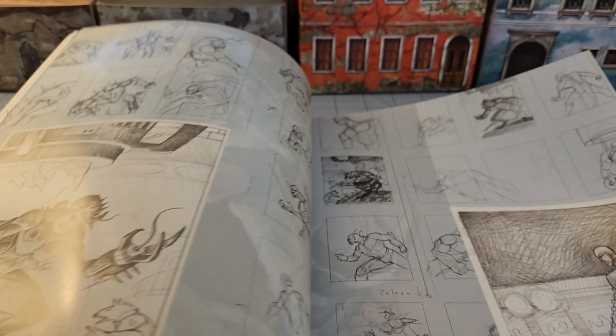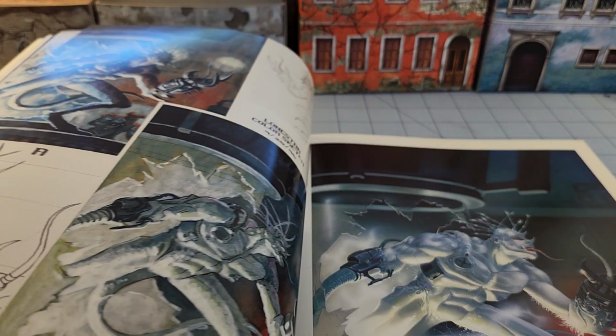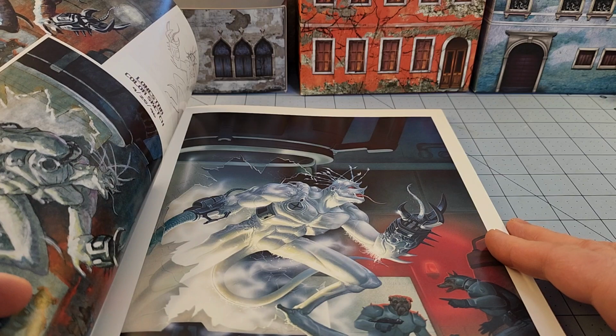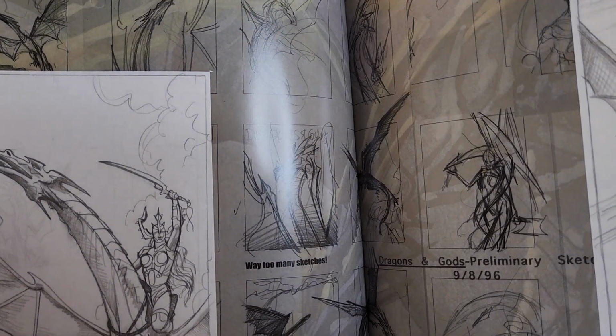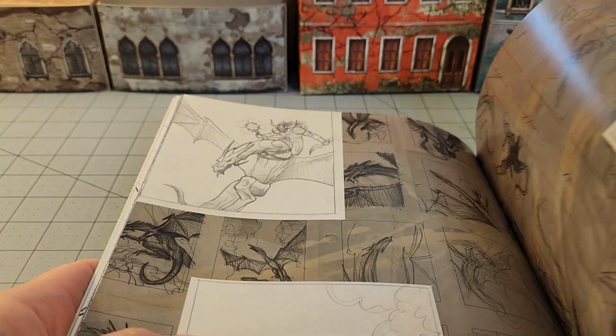I always dug that. Tons of little thumbnails here for, I believe this is going to be the Lone Star cover. I like some of his original ideas better than the actual cover. I didn't like the white. Too white for me. What is this for? Dragons and Gods. I don't think I own that one.